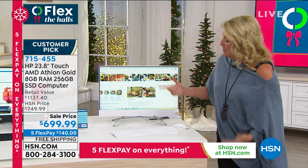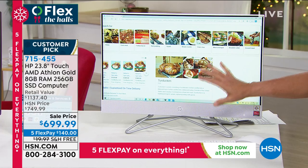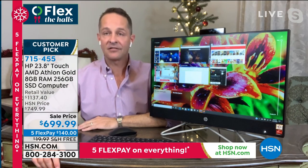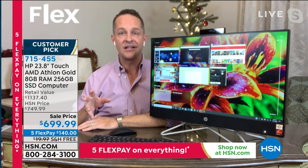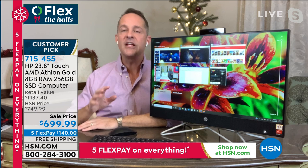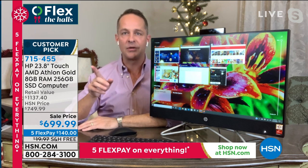When I showed the turducken, it came up almost instantly. That has a lot to do with that whole solid state system, doesn't it? Yeah. Let's take a minute and talk about solid state systems and compare them to the past. We talked about the size of the screen, the fact that this is a 24-inch full high-definition screen, the AMD Athlon Gold processor. I'm going to explain the solid state to you, and then we'll show you a video in just a minute or two.